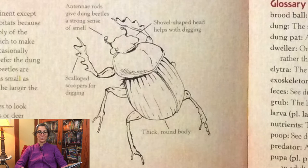If you look at their head, it's shovel-shaped, which helps with their digging. If you look at their scalloped scoopers, those are also made so that they can dig. And then they have a thick, round body.